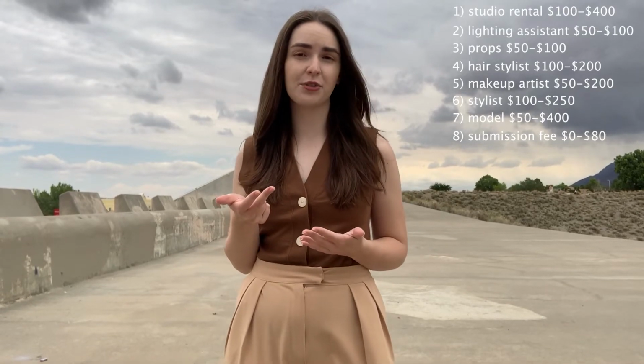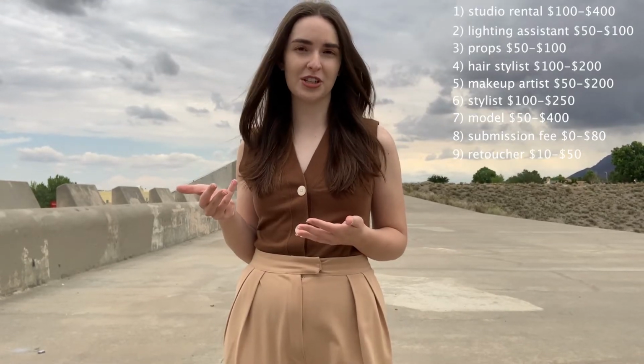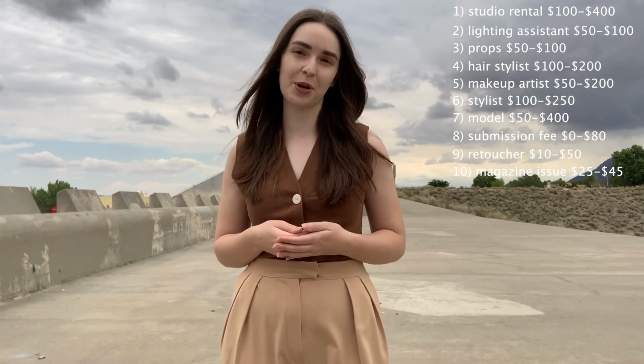Submission fee. Now usually this is free, but depending on the magazine and if you're going to be submitting for the cover, especially on Caviar, that can be up to $80. Retoucher, $10 to $15 per image. And finally, purchasing the magazine, which is usually $25 to $45 per magazine issue.